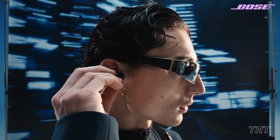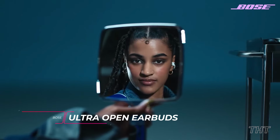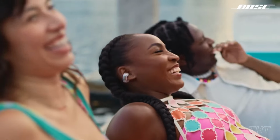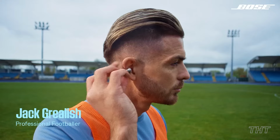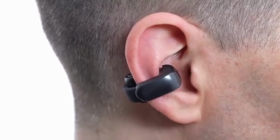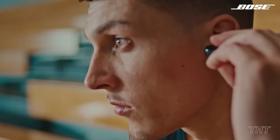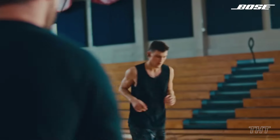Step into a world where your ears stay open and your sound stays private with the Bose Ultra Open Earbuds. Yep, their clever open ear design lets you hear everything around you, while open audio technology delivers your music in crisp, private detail. Designed for all-day comfort, the flexible and light-as-air grip fits snugly around your ear, keeping you connected to your surroundings. And with Bose Immersive Audio, these Bluetooth earbuds don't just deliver music, they make you a part of it. Worried about a little splash?